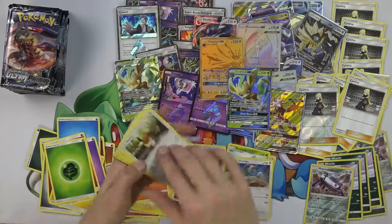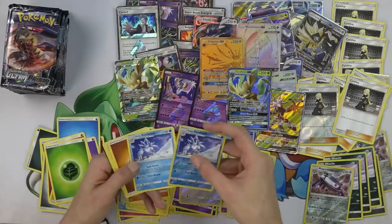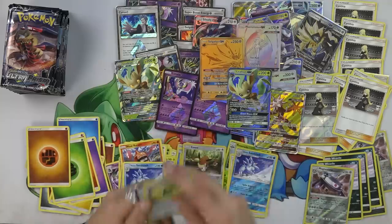And last half of the last box. Two Alolan Sandslashes. Kind of funny. I love when stuff like that happens.